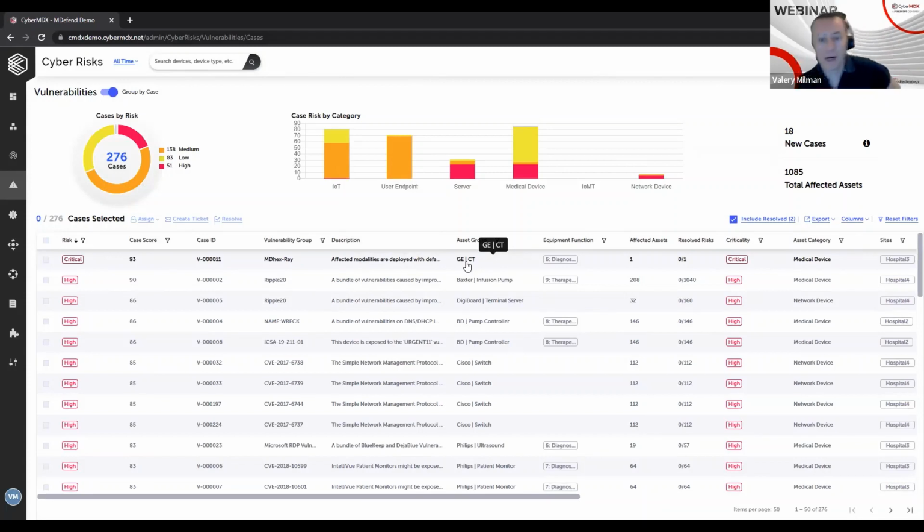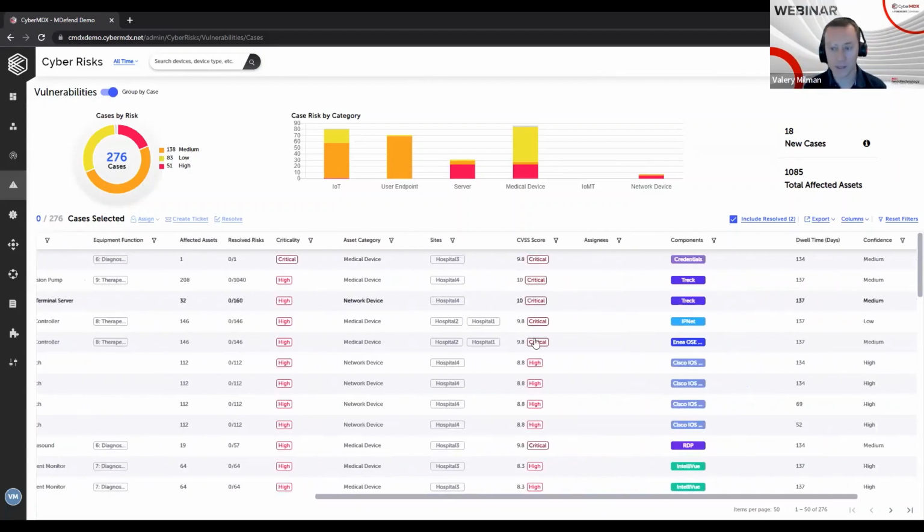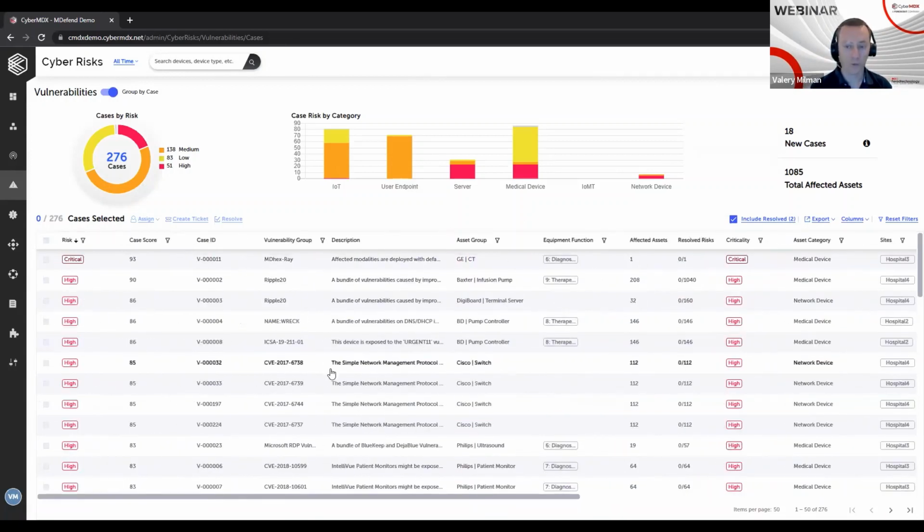And then we have high vulnerabilities based on either the device criticality or the risk itself. We have information here, of course, about the CVSS score of the risk. We can see the asset categories, the device criticality, and the number of devices. So combining all of those, CyberMDX provides its customers with an actual list to understand where they should start with handling the vulnerabilities in the organization.